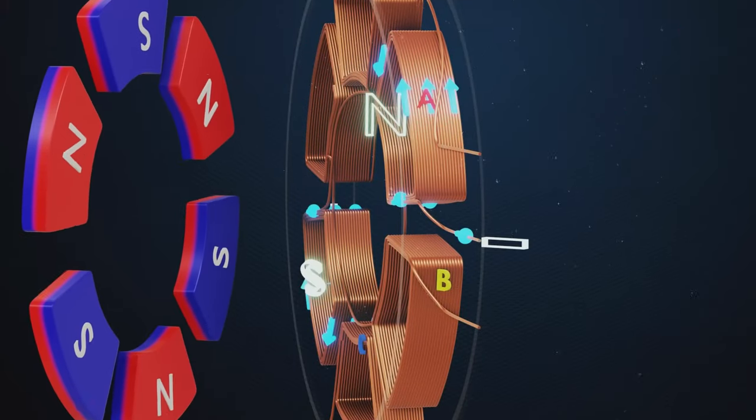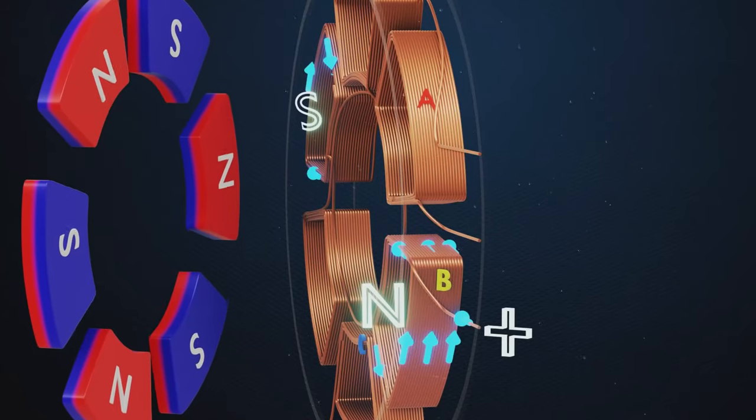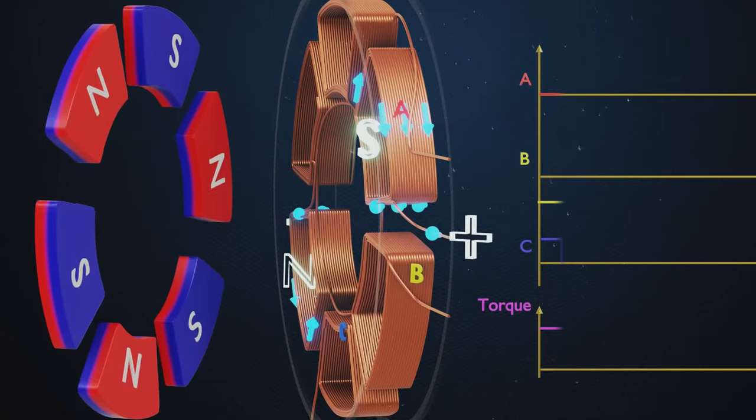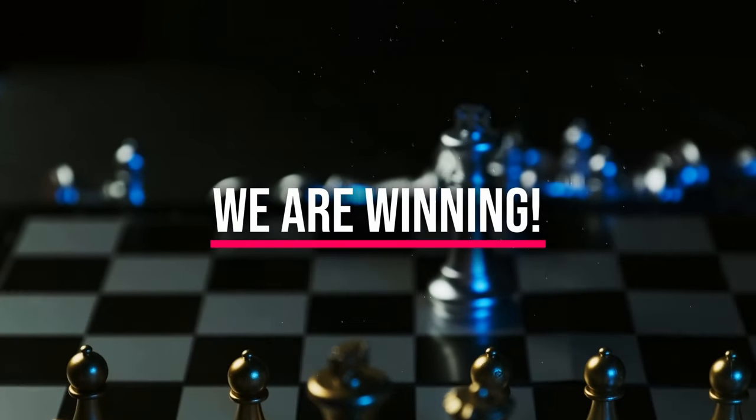But wait, there's more! You see, in this operation, two coils are always dead, which drastically reduces the motor's power output. But here's the trick to overcome this problem. We simply have to pass the opposite polarity current through the second coil. It's like a game of magnet chess, and we're winning!